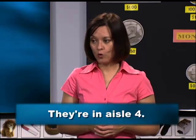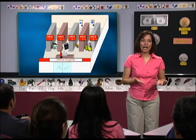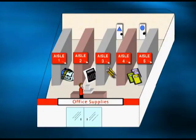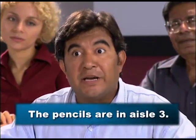Good. Lana, where are the notebooks? The notebooks are in aisle 4. Yes. We can also say they're in aisle 4. Miguel, where are the notebooks? They're in aisle 4. Yes. Now look at the picture again. Where are the pencils? The pencils are in aisle 3.